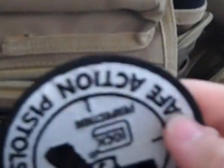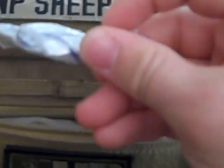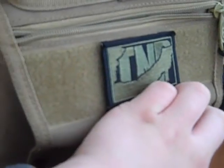I got this cool Glock patch. Don't have anything good to put it on because there's no extra space on this pack to put it, but cool little patch. I thought I'd pick it up at the gun store when I was there. Little Zippo, yeah, a Ziploc baggie. So if I ever need that, a little washer. I think that's it for the outside of the pack.